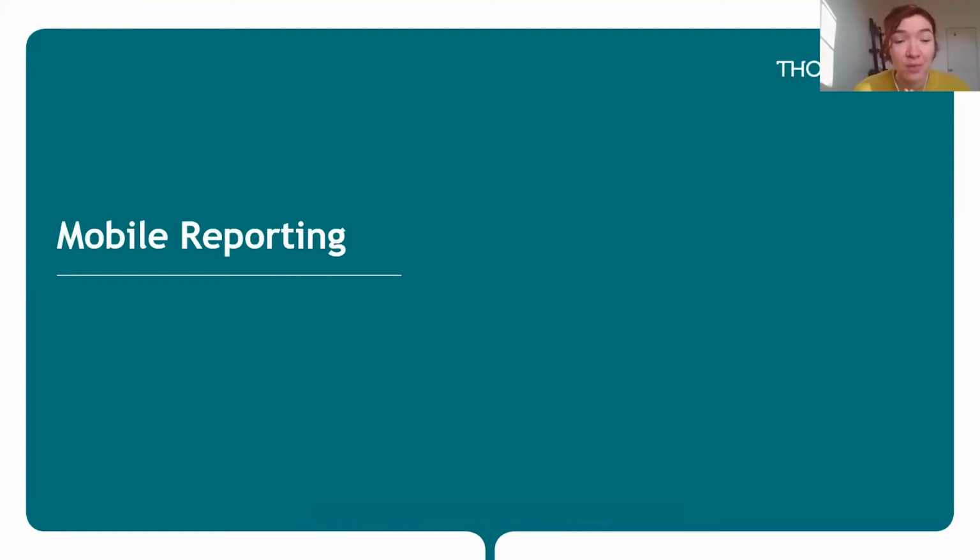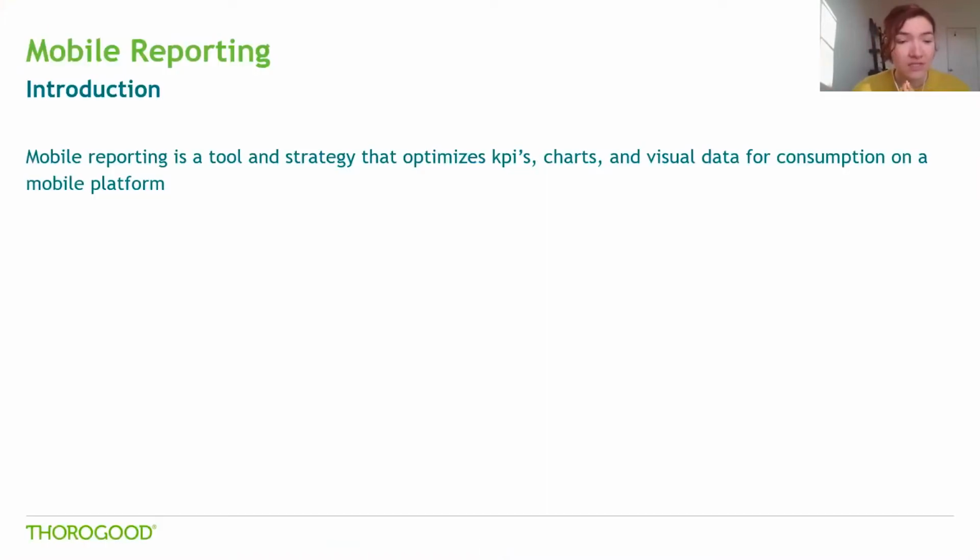But today, we're here to talk about mobile reporting. What does that mean? Why should you care? And how is it relevant to you? Mobile reporting is a tool and a strategy that optimizes data and analytics for consumption on a mobile platform. Mobile reports will look and behave differently than traditional desktop reports. So we're not simply viewing a desktop dashboard on our phone.